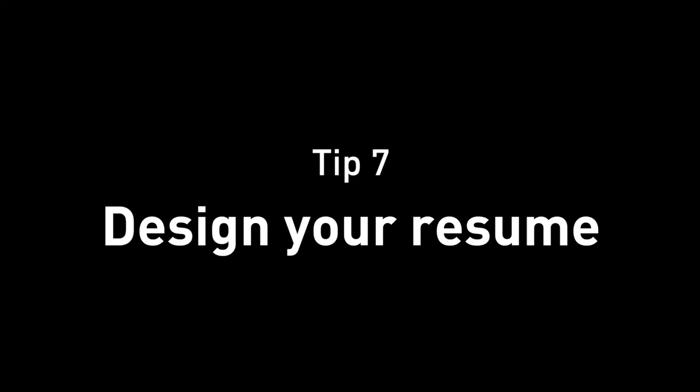Tip number 7, design your resume. All right, last tip is the biggest and the most important tip. If you already forgot about the previous 6 tips, it's okay, remember this one. Actually, I changed my mind. Don't forget the other 6, they are still useful.